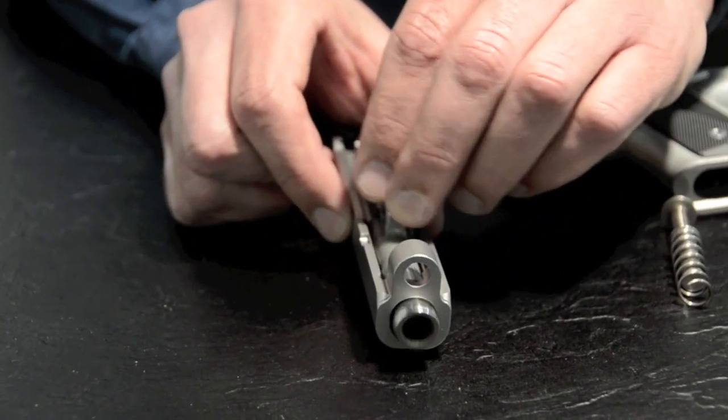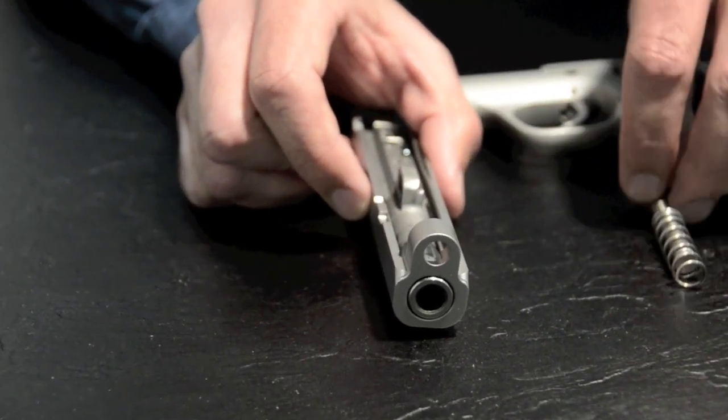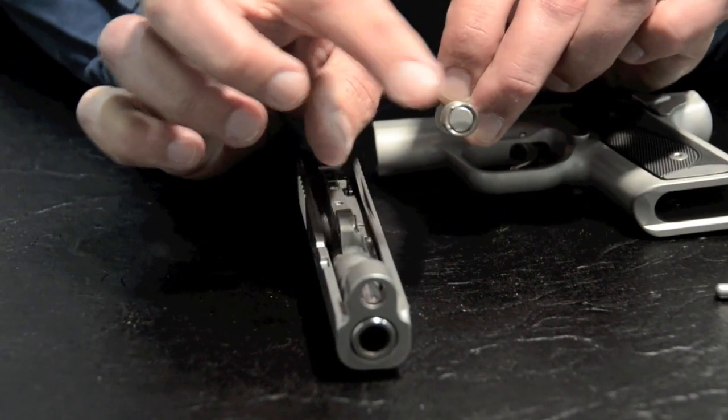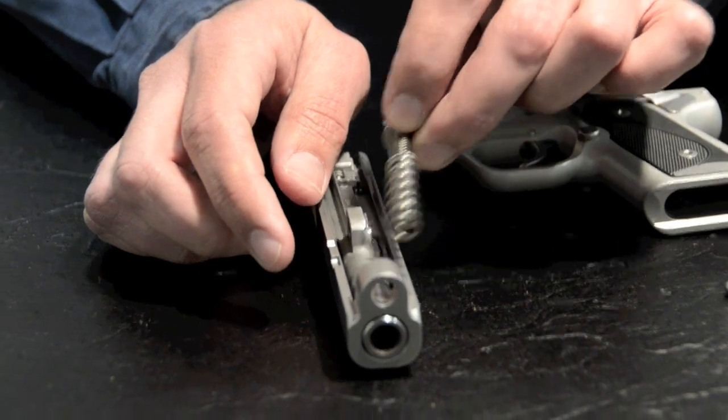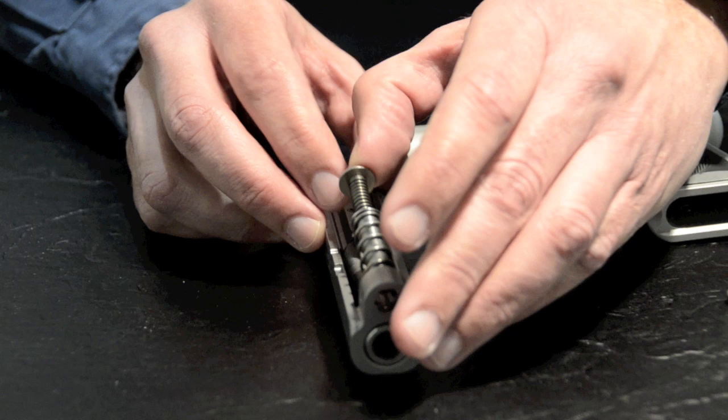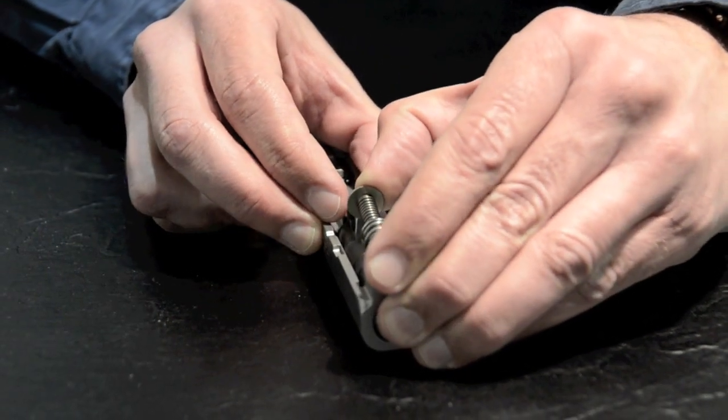Reassembly is just the opposite of assembly. With the spring, you want to make sure that the open end is at 3 o'clock viewing it from the back, just to make it easier to assemble. It should just slide right in.